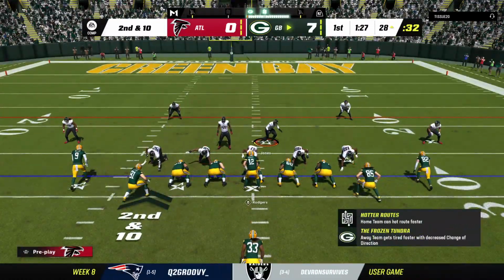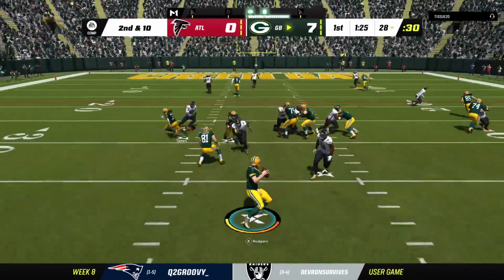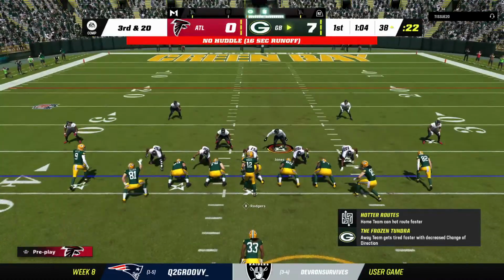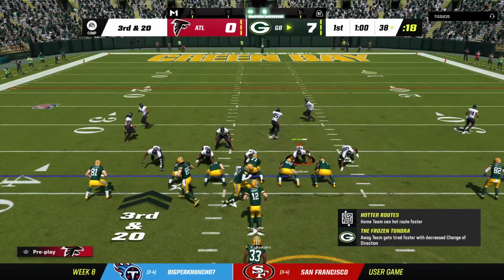So now they'll come up on 2nd and 10, once again from the 28. Now a play fake. Rodgers on the move, and he's going to have to eat this one as down he goes. Rodgers now, after the sack, he'll lead the pack up on 3rd and long.